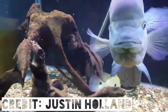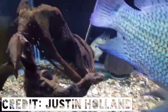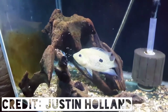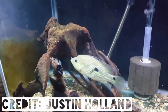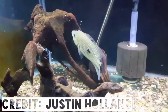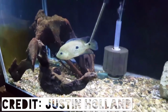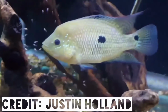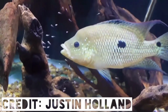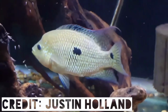All right, guys, so here is Justin's beautiful tank setup, and as you can see, his male Umbee is absolutely enormous. And you can also see this is the female, and he does have fry in there, so that's super cool. Justin did tell me that he does not sell Umbee juveniles right now. I'm sure that it just turns into an absolute nightmare when you're shipping cichlids all over the place as just a hobbyist. What's absolutely crazy to me is how much smaller the female looks than the male.